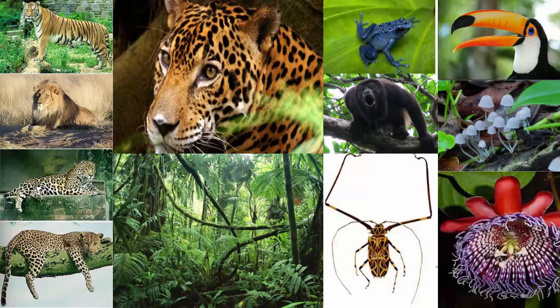Jaguars live in environments where a lot of other organisms, I have one of these in my collection. Isn't it beautiful? A harlequin beetle? Love it. I caught it myself.